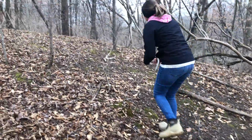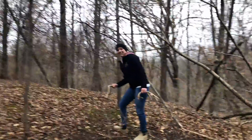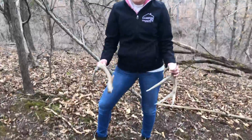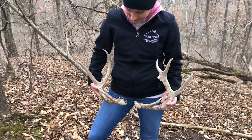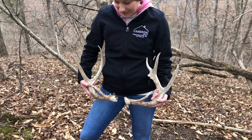Went shed hunting this morning with the wife. She picked up a matched set of sheds that was a deer that we've been hunting for a while now, probably the last 4 years. He's an 8-year-old buck that we called Hitchcock. He's been on a couple of the episodes that everybody's watched. Just never been able to seal the deal on him. So it was pretty cool to find his set of sheds.